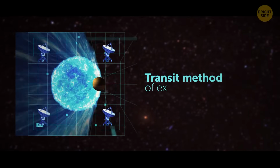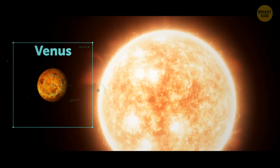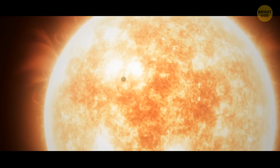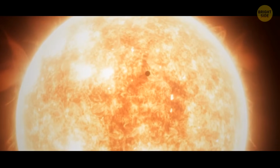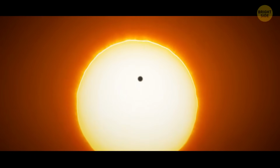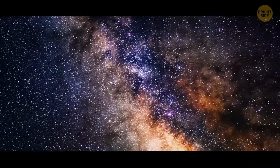This is called the transit method of exoplanet detection. So, for example, the planet Venus transits across our view of the Sun every couple hundred years. A black dot, the silhouette of Venus, is visible, crossing in front of the Sun as Venus passes between our line of sight and the Sun. This tiny eclipse causes the amount of sunlight coming to Earth to be reduced by a minuscule amount, also known as teeny tiny. The same is true for all the stars in the Milky Way that have planets going around them.